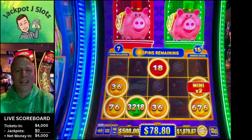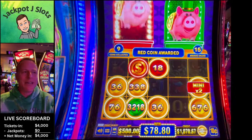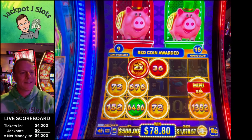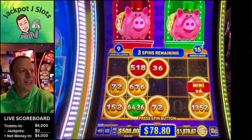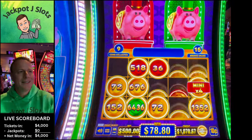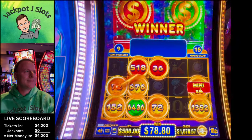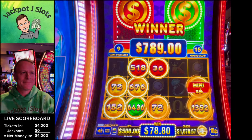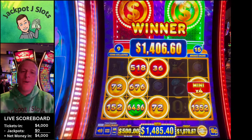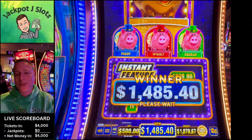Come on, one more of either color, or both. There we go. Keep it going. Do it again. Collect all. Alright, 1,406 plus the 78 that we won. $1,485 clearly did not get us back to even. But we got ourselves a jackpot and a 3x on the buy a bonus, so.